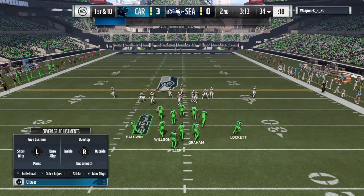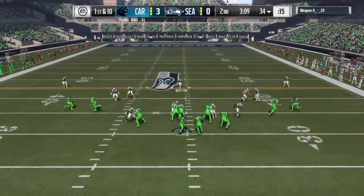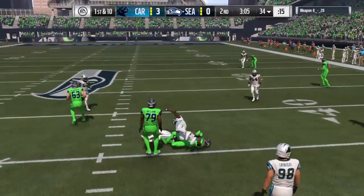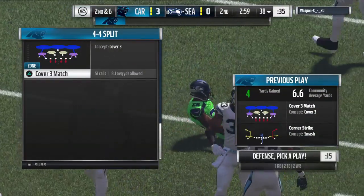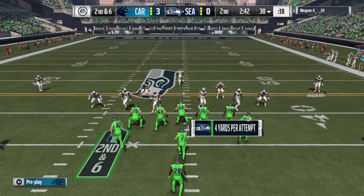So the D-line's going to spread out. On 1st and 10, it's Wilson. Underneath to Spiller. And he'll be brought down shy of the 40 at the 38-yard line. A gain of 4 on the play, and that'll bring up 2nd down. Completed pass play. Now let's see if they go back to the air or to the ground.